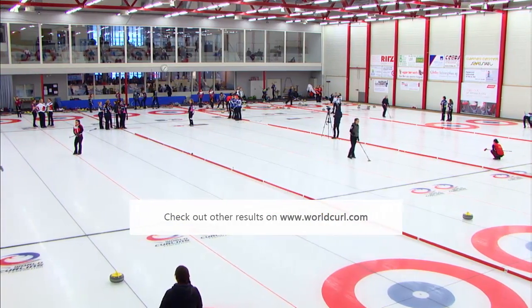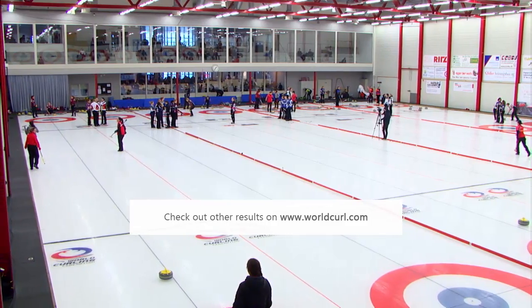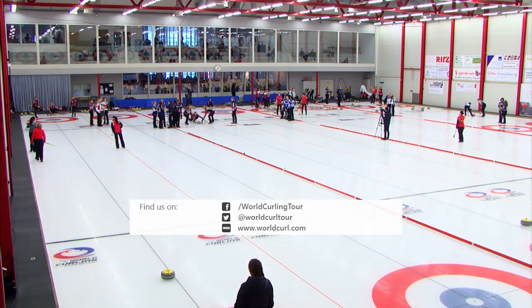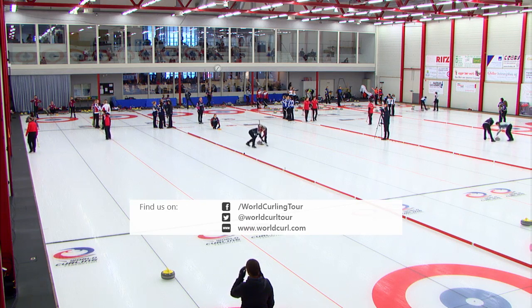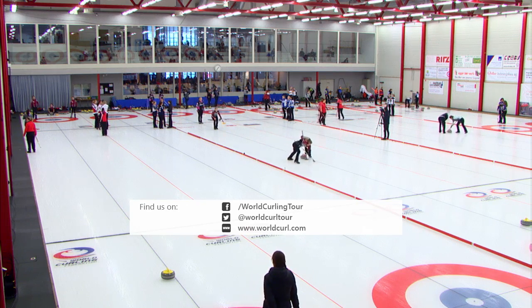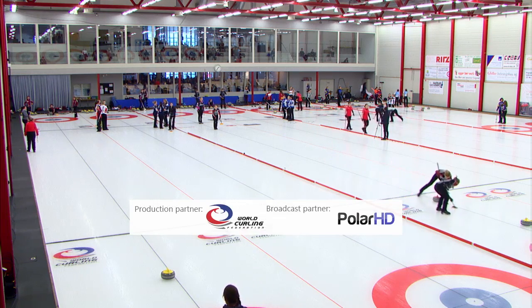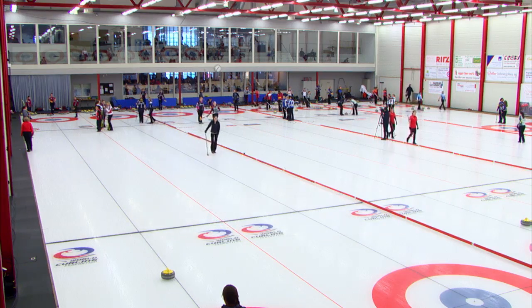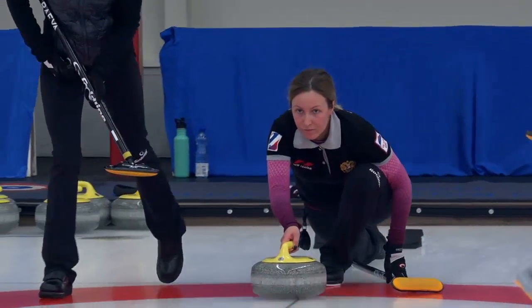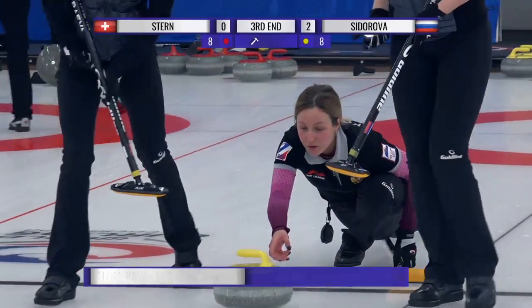Here's a great view of the 8-sheet curling club here in Bern. And beautiful facility. We're looking from the away end back towards the home end with the restaurant on the bottom floor and the viewing gallery up top, giving everybody a really nice view of what's going on on all 8 sheets. And you can see all 8 are in use at the moment. So here we go, start of the third end.